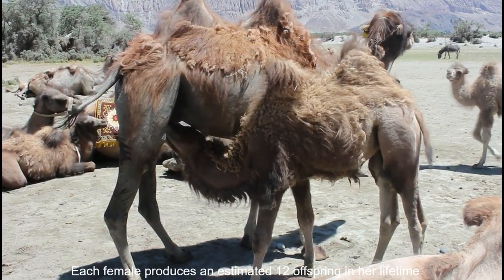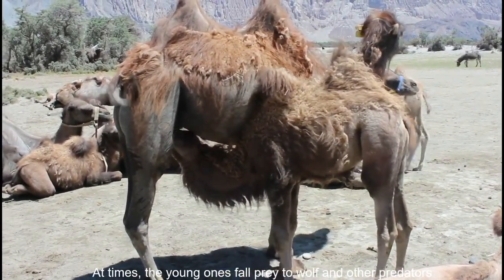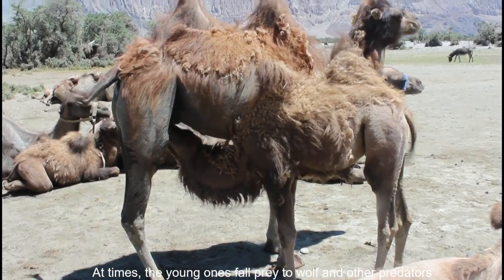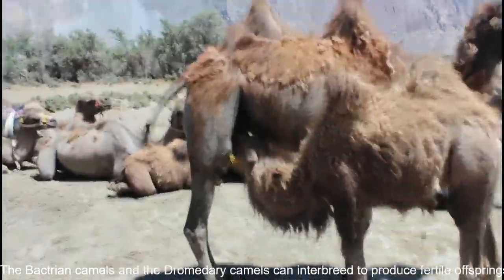Each female produces an estimated 12 offspring in her lifetime. At times, the young ones fall prey to wolf and other predators. The Bactrian camels and the dromedary camels can interbreed to produce fertile offspring.